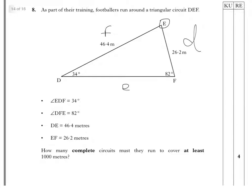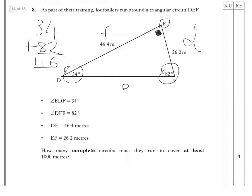I'm going to just check what I've got. So I know that that's 34 degrees and that one's 82 degrees. And whether it's going to be of use to me or not, I've got a fair idea that it probably will. I'm going to find the third angle. Remember, angles in a triangle add up to 180 degrees. So 34 plus 82 is going to give me 116 degrees. That off 180 gives me 64 degrees.